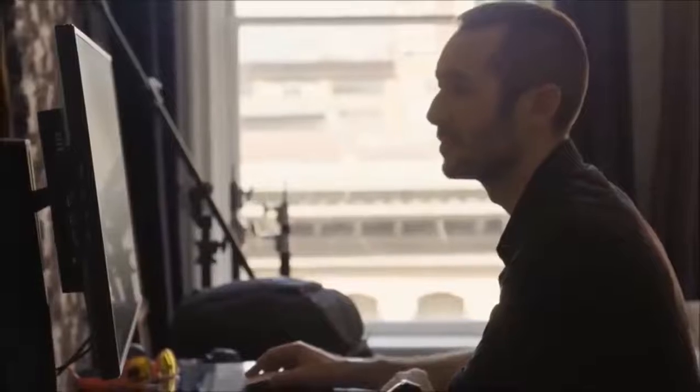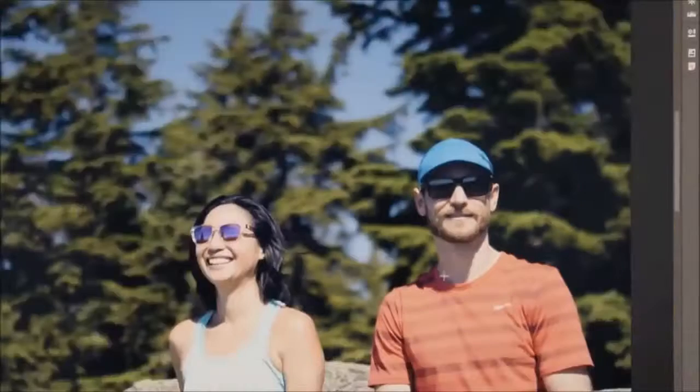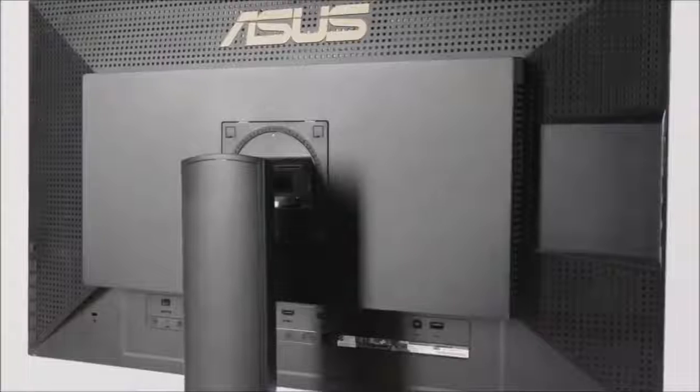This monitor covers up to 100% of the sRGB color gamut with a maximum resolution of 2560 by 1440 pixels and a refresh rate of 165 Hz for displaying lifelike visuals, which are always necessary for gaming. The screen is coated with a non-glare layer, so it minimizes the reflection to the minimum, which means that you won't be bothered by anything during your gameplay.